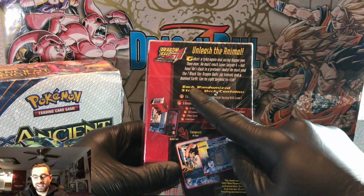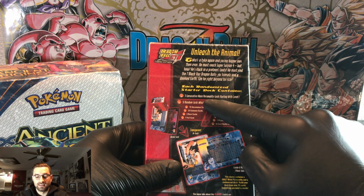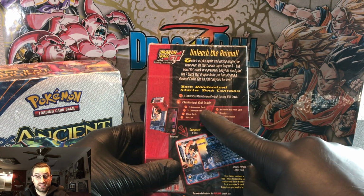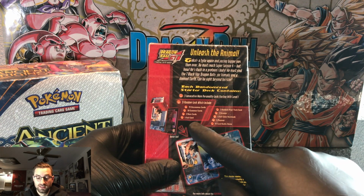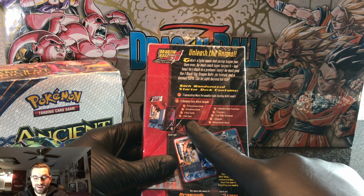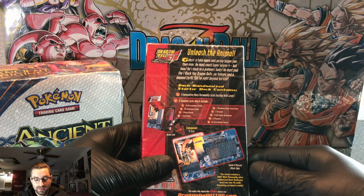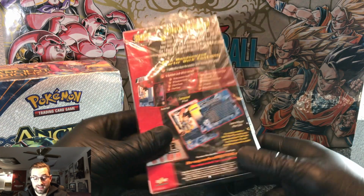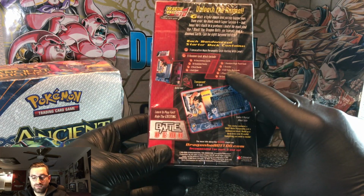But anyways, each randomized starter deck contains 3 consecutive main personality cards starting with level 1, and 51 random cards, which include 15 uncommon cards, 33 common cards, 2 rares, 1 foil. That doesn't seem like that many rares. Okay, and then you get 1 random high-tech card, so I guess that's the main card. And the starter decks are similar to the Dragon Ball CCG. Again, this is by Score. And we get one scouter, one full color playbook.